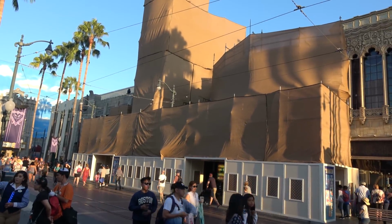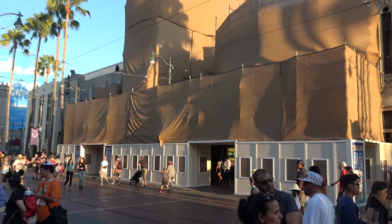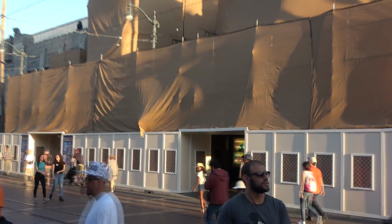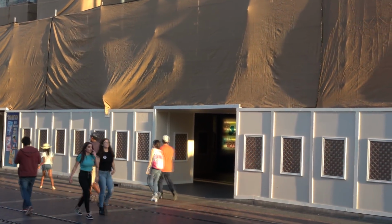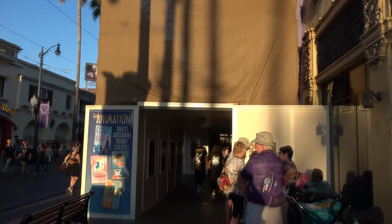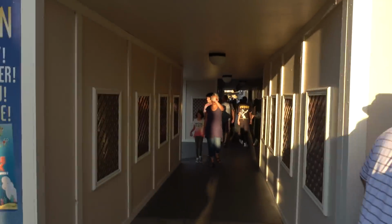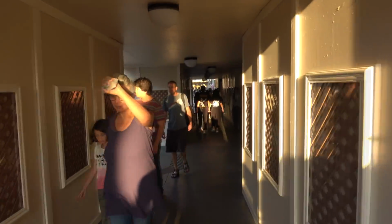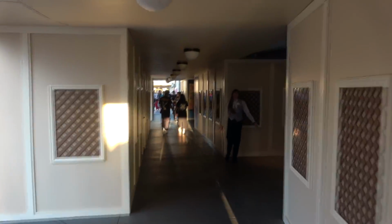This one, of all the updates that we're going to see this week, this one for me is perhaps the most baffling. Because why? Because why is what I want to know. What is so important about the animation building that they needed to do all this? It defies explanation. Everybody knows that this building is not going to last. Or could it? I don't know.